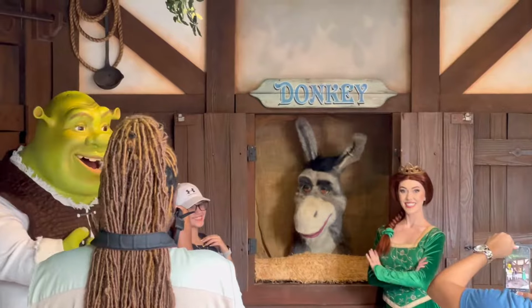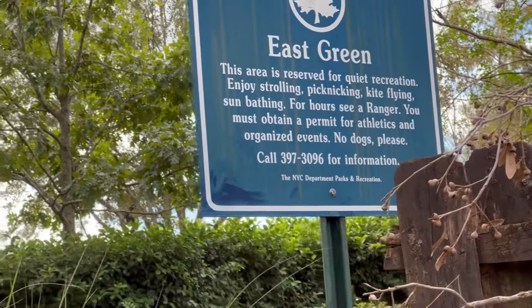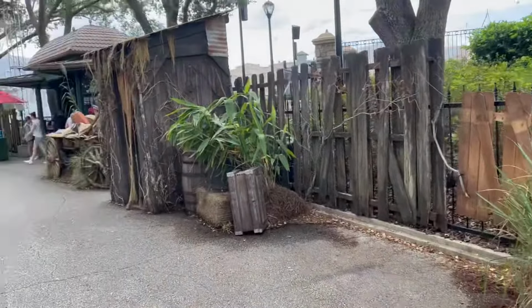What's up, Tommy? If that's your real name. If you don't mind, that'd be great. It says that this is for kite flying and sunbathing. Interesting. What a great kite flying area. Yeah, just some rotting corpses.